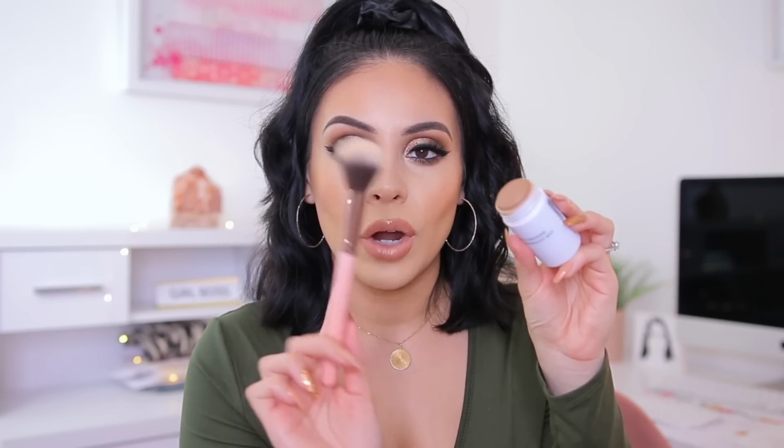And personally, instead of drawing on my face, I like to take this little, I call it a chubby stick. I know it's not called a chubby stick, but I like to take the little chubby stick, and then I will take a brush, like a little duo fiber brush. This one's from Luxie, and I'll just take the product and start stippling it all over my face, and then I will blend it in and really press it into the skin with the brush. If you're into cream contouring, you will love this for every single day because it is so natural.